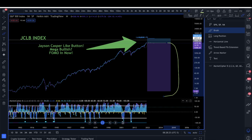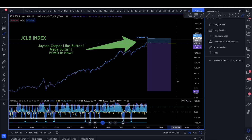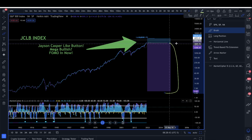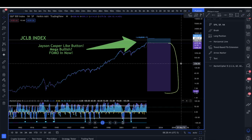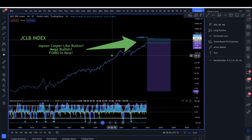But first, make sure to FOMO into the Jason Casper like button. This is the JCLB index, the Jason Casper like button index. As you can see, mega bullish, guys. Make sure to FOMO in right now. I usually don't give trade setups on YouTube, but you can see right here a very good risk to reward ratio. Only risking this much to gain this much profit. Make sure to FOMO in, buy high and sell low with the Jason Casper like button. Gonna hit all time highs soon, guys.